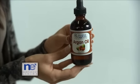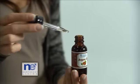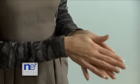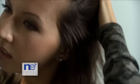It's naturally packed with vitamins and nutrients, and it has a very high concentration of essential fatty acids, otherwise known as EFAs. EFAs are essential for a healthy body to function, and EFAs are ideal in beauty products because they nurture the skin. Russell Organics Argan Oil can also be used as a hair treatment.